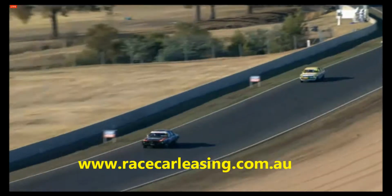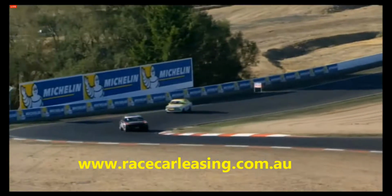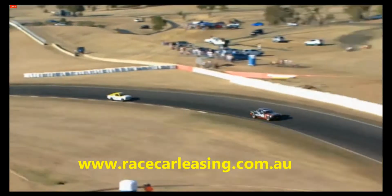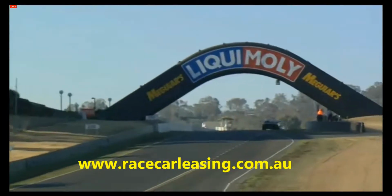He started from position 13. Bruce French is from Bribie Island, the other side of Brisbane. First time here and qualified 10th. Not a bad effort. Race leaders, and look at the gap. You just saw that a moment ago. First to second, about 100 metres.